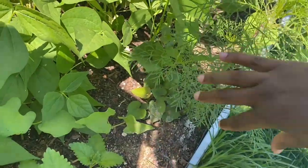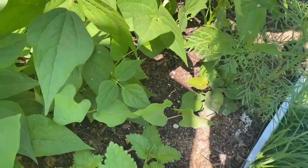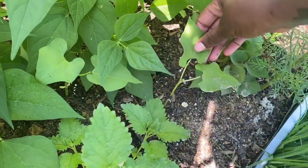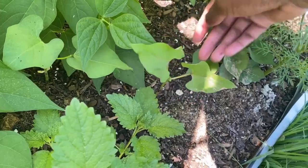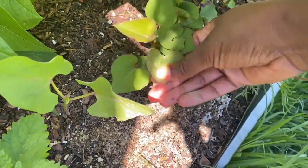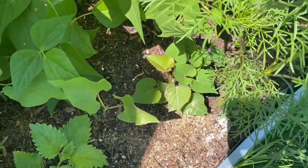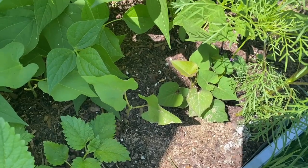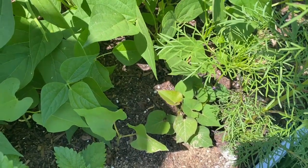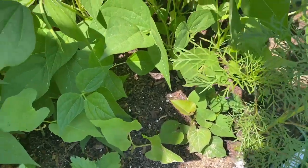We've got some cosmos in the front, and I am noticing that apparently Archer and I didn't dig all the sweet potatoes we thought we did last year. Oh, this is a bean plant, but this is definitely sweet potato vine. And we had our sweet potatoes planted in this box last year. And it looks like we will be harvesting more sweet potatoes from this bed, which wasn't the plan, but that's all right, because those are definitely sweet potato greens.